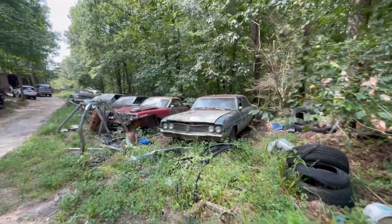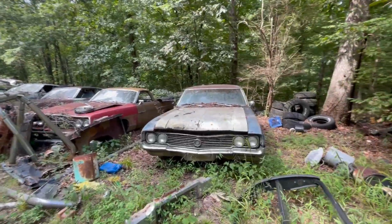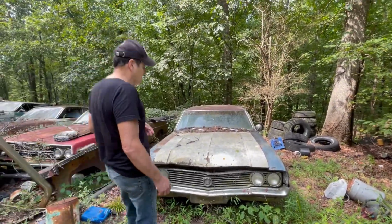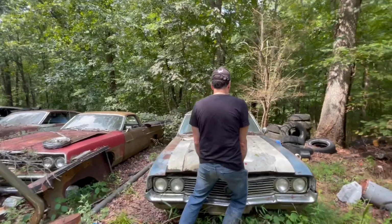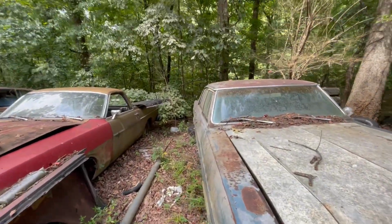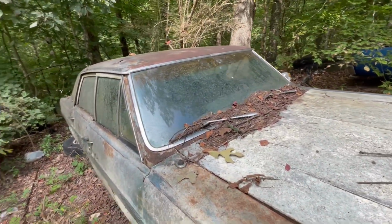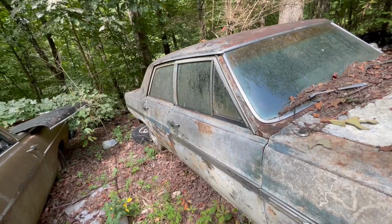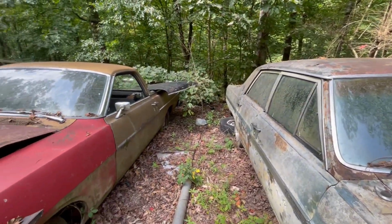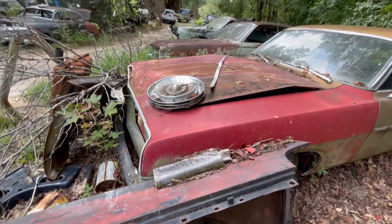This Buick is very interesting. It is. Yeah, I like the Buick emblem on the front. Do you see that? This is a 64 Skylark, factory manual transmission. Let's see what it's got for an engine. Maybe we won't see what it's got. I'll just look at some of these others while you're working on that. I think this hood might be jammed.